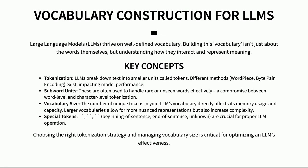Okay, let's talk about how LLMs actually understand language. It starts with building a really good vocabulary. Think of it like teaching a child. You need to introduce them to the words they'll be using. LLMs do this through something called tokenization, which is basically breaking down text into smaller pieces. There are different ways to do this, and each method has its strengths and weaknesses.